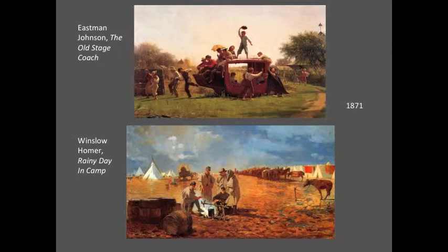So there's this sense of the new generation playing in the old coach. They're going to somehow reconstitute the nation. Some of the children are being horses, and interestingly enough, a couple of them are black. They don't get to be in the coach with the little ladies and gentlemen. But this painting was an enormous hit at the National Academy in 1871.